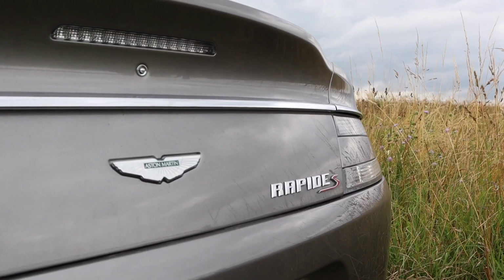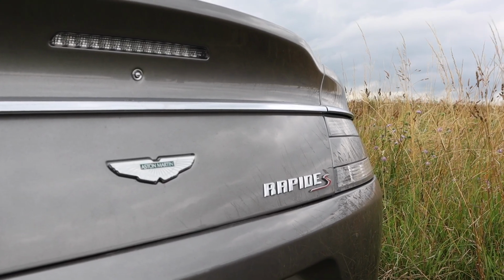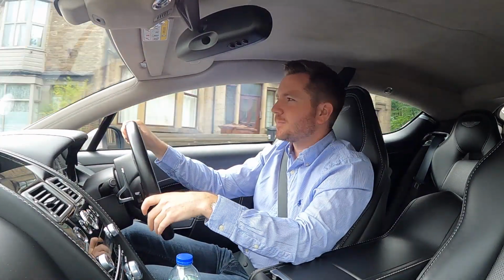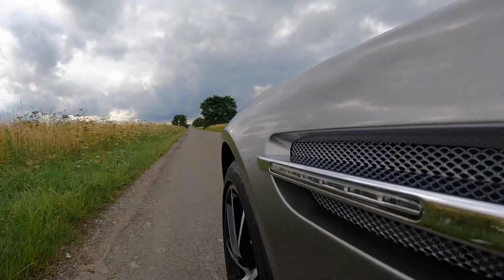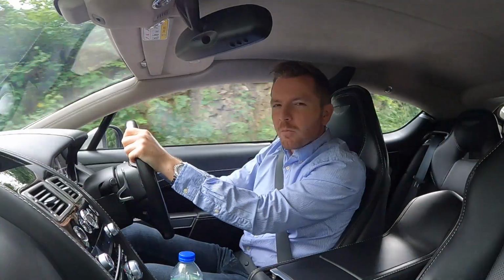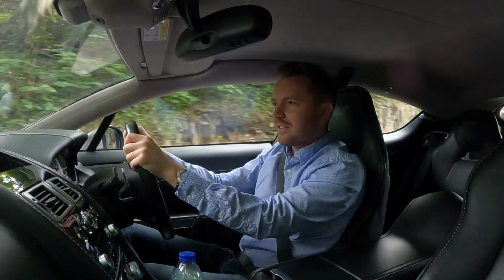I think you've got to think of Aston Martin as like a British Ferrari, rather than a rival to Bentley. The Aston is more playful, more raw, more emotional, more theatrical. The Bentley separates you from the real world, whereas the Aston just enhances it. This is just so much more evocative. From the moment you put the key in, that V12 howls into life.